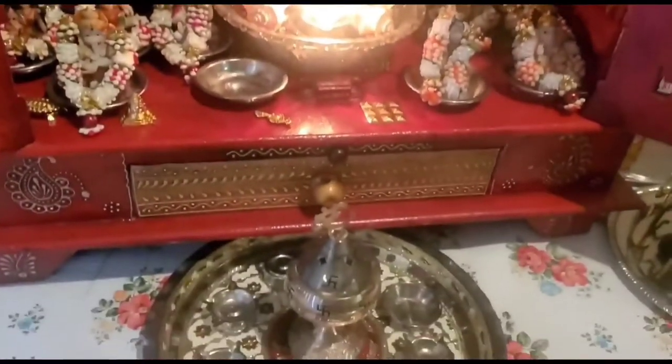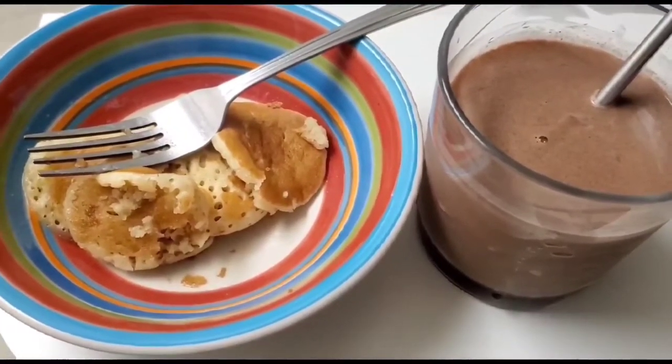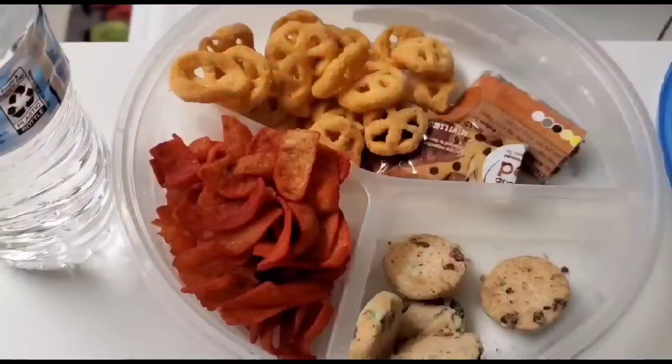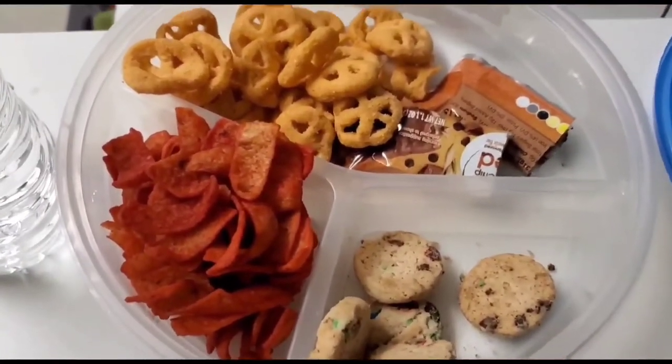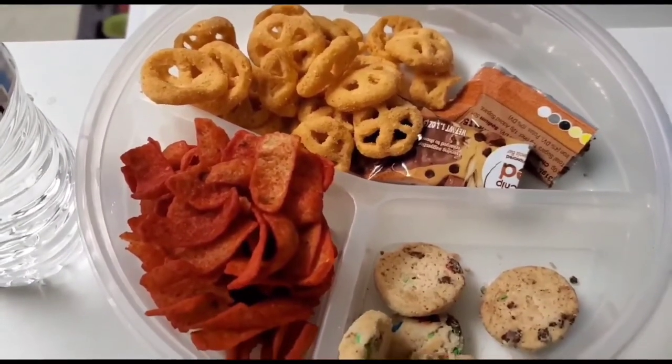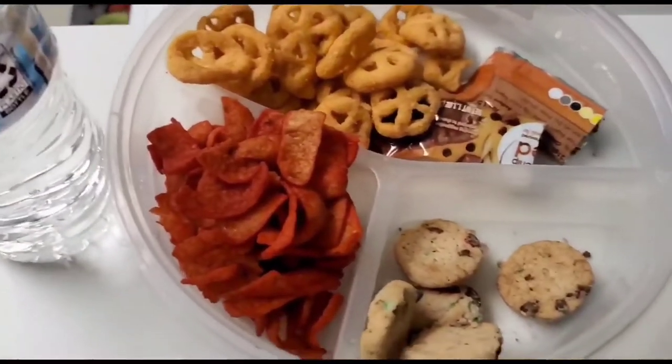As for me, I've started my day with the puja. And here is my daughter's breakfast, pancake and chocolate milk. And this is my daughter's snack for the recess. I have got some cookies, some Mexican chips and granola bar with water.